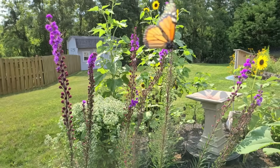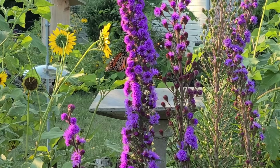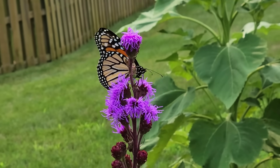But since then, I've maintained several populations at my house ever since, and I do that because I get to enjoy monarchs pretty much constantly for 2 months out of the year. From dawn till dusk, I always have a few hanging out, and it's just fun to watch.